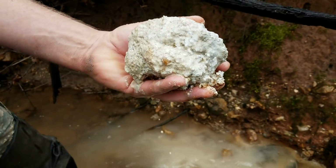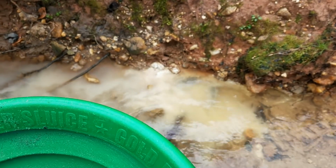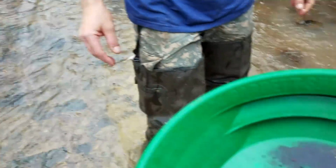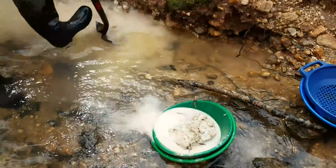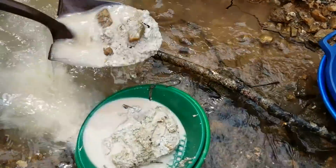So yeah, Peter just located the source of the gold, and I think where I was working on the edge of the bank, this vein just runs all the way to where I was panning over there. So we just think we found the source. I'm digging the source, guys. I'm digging the source.